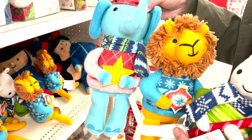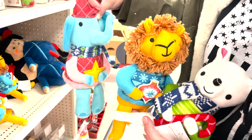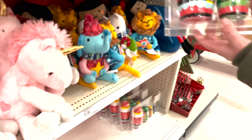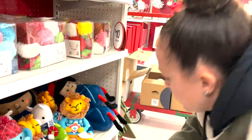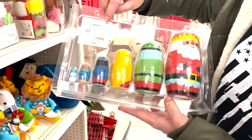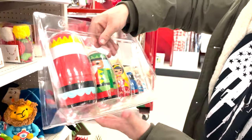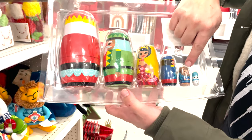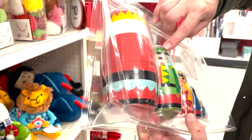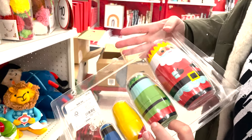Those are really cute. If you want to give a Christmas gift to your kid, get them a little book to go with it. That is adorable. And also these. This one looks like it's open. I'll try to turn it around. So the Santa, these are $20 dolls, but they can go inside each other. It has a little snowman, the lion, little drummer boy, the princess, Nutcracker, and Santa. That's cute.